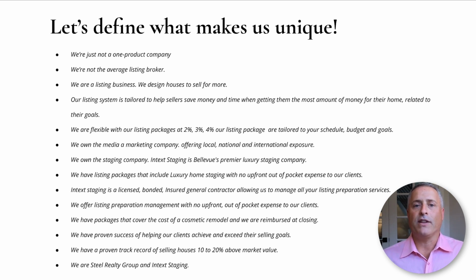So we have listing packages that include our home staging with no upfront out-of-pocket expense. That's huge. Most of the time when you're selling your house, it's $3,000 to $5,000 and sometimes even $15,000 out of pocket. There's a Medina house that we did that was a $55,000 staging package, but we covered the cost of that because that's what we do. We figure out how we can add value. How can we create a business relationship, whether it's on our 2%, 3%, 4%, whether it's a cash instant offer for you, or one of our equity partner programs. We are flexible. We want to understand what your needs and goals are, and we want to design a plan to work together if our goals are in alignment.